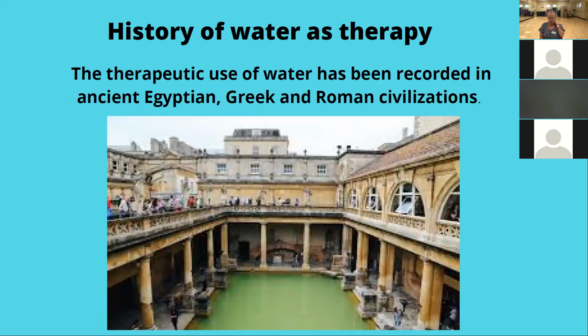So history of water. Water's been used for medical purposes and therapy for a long, long time. The first spas were back in the Roman times. This is a picture of Bath, England, which was originally used, I think, in 70 AD. And then in the 1700s, King George III built the other buildings around the spa. This water is still there. It's a natural spring. It is heated and is available to the public at a spa next door.